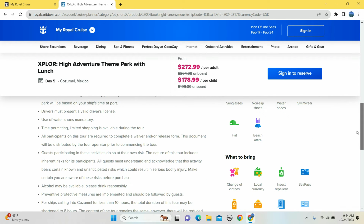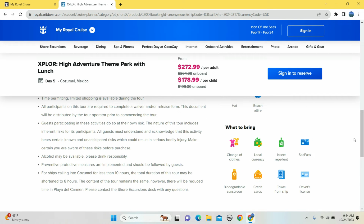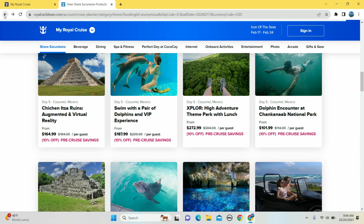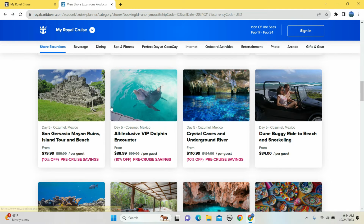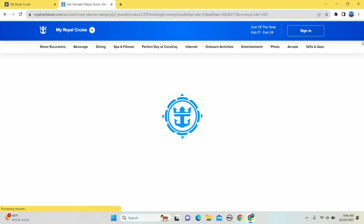Zip lining is a lot of fun. My kid convinced me to do it last year, and I'm glad I did, because zip lining, well, it was enjoyable. If you want to do the dolphin encounter, that's $100. Look at some more ruins. That's $79. We'll take a look at that just to give you an idea of the travel time.